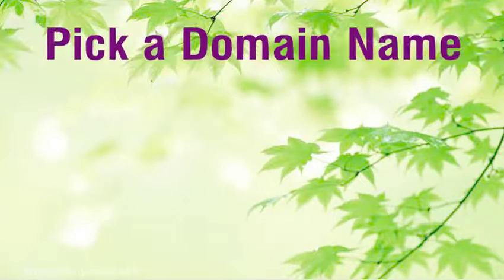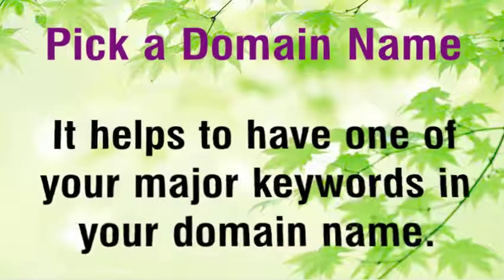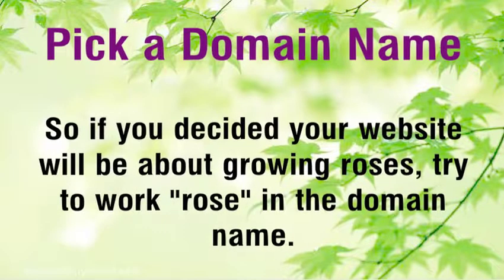Pick a domain name. Use a site like register.com or your web host site to research available domain names. It helps to have one of your major keywords in your domain name. So if you decided your website will be about growing roses, try to work rose in the domain name.